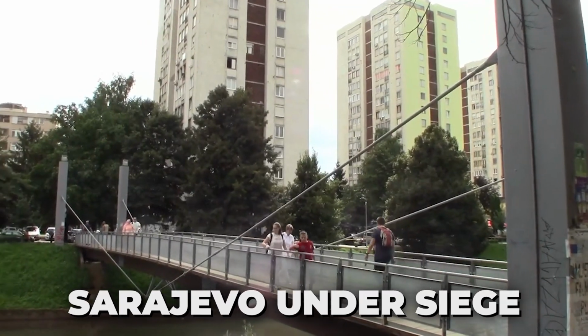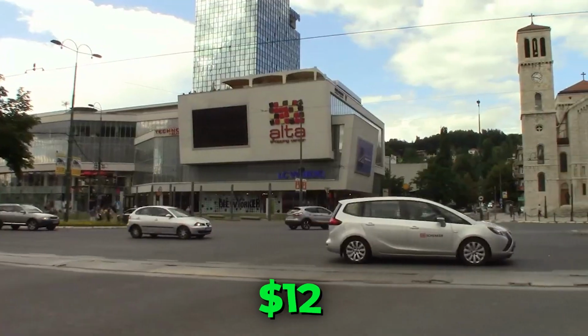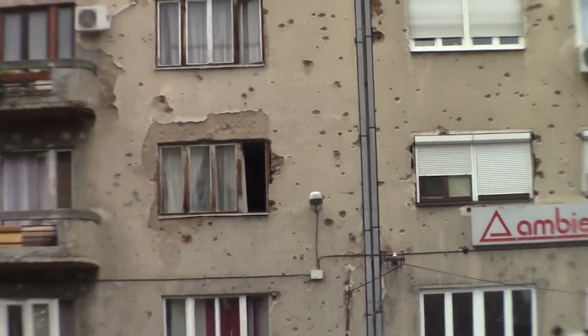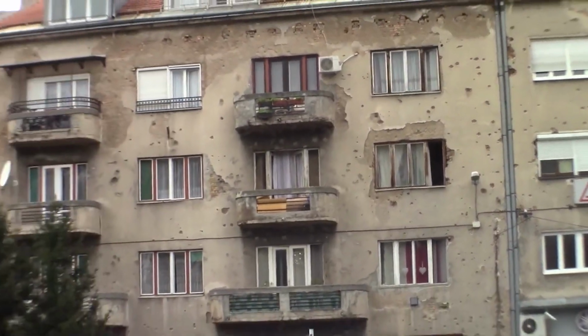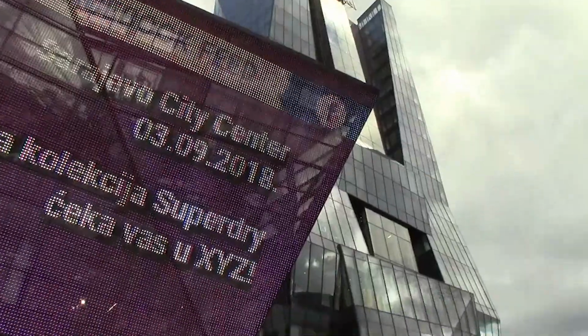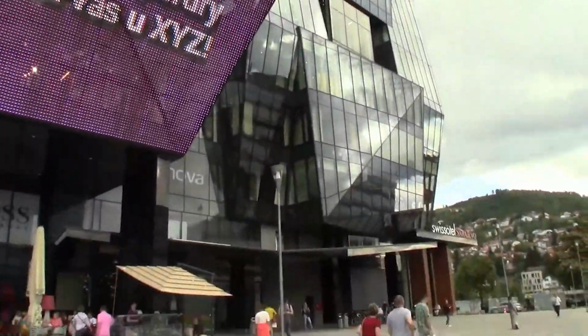Afterward, join a Sarajevo Under Siege night tour, around $12, kicking off near Ferhadiha Street. In about an hour, you'll trace sniper alleys and hear survivor tales under the glow of streetlights, a haunting complement to the day's history. Book ahead with operators like Insider Tours.